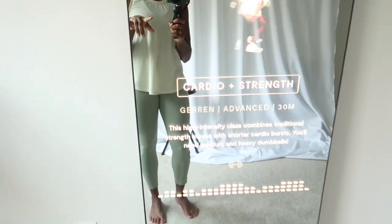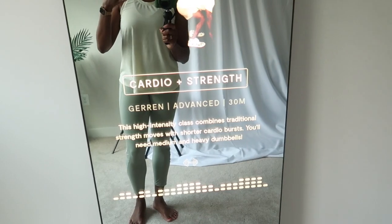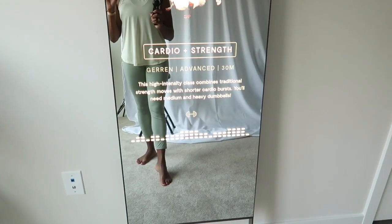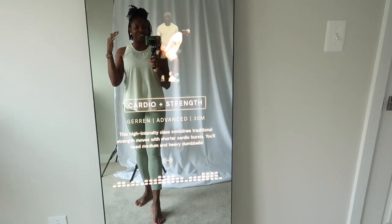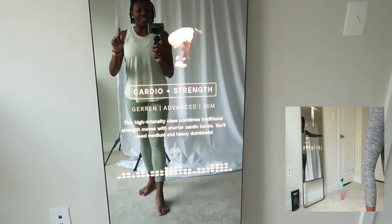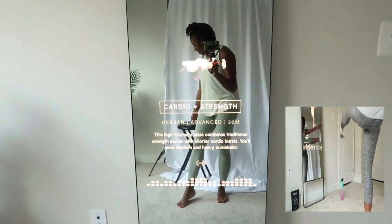They have workouts for every fitness level. This is an advanced 30-minute workout. I don't know why they recommended this for me, but this will absolutely not be happening today. It's kind of cool because I can show you how the workout works without going through it. Then I'll just insert the footage of a workout that I did yesterday, which was a 30-minute beginner workout, and you can kind of see the variation.